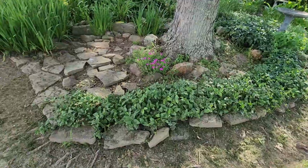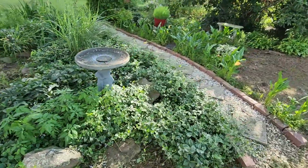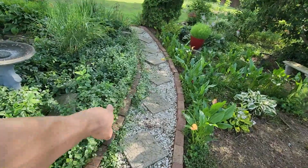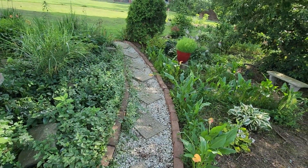I'm working on getting the ivy to trail all the way around the rocks, but I'm trying to shape that up. It's a little bit haywire right now, but I've been working on it. Got to fill up that bird bath. This one needs to be shaped up too. I went around and cut it, but then I have a bunch of them actually just popping up and growing through the gravel as well. So I have to go through and pull all those out to clean that up.